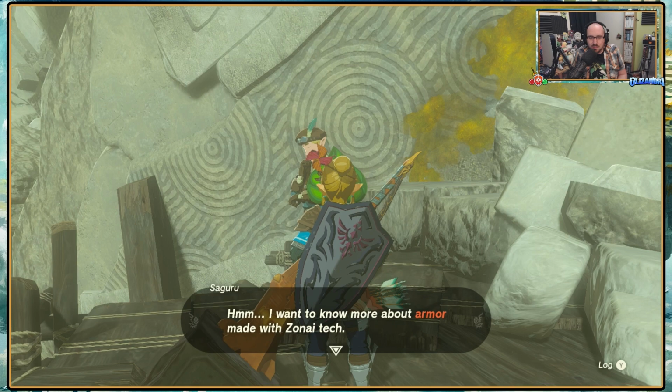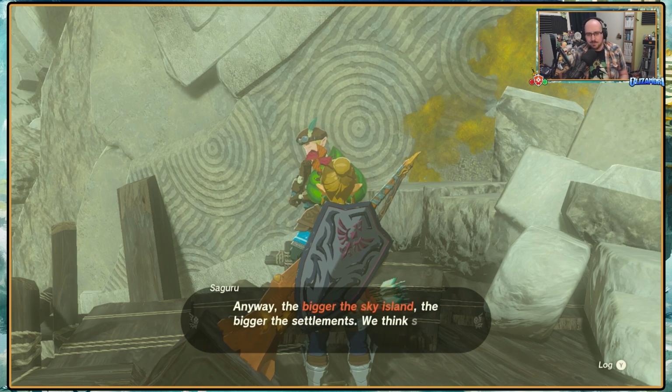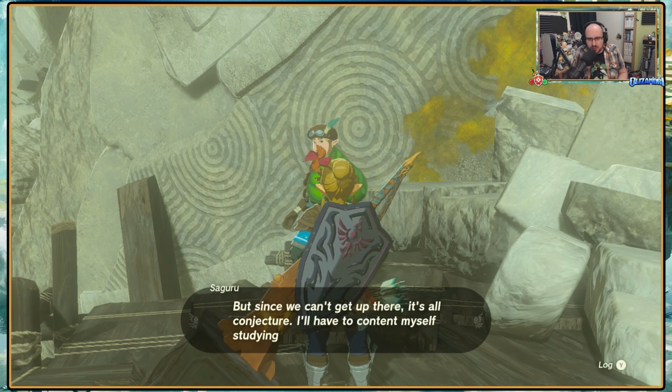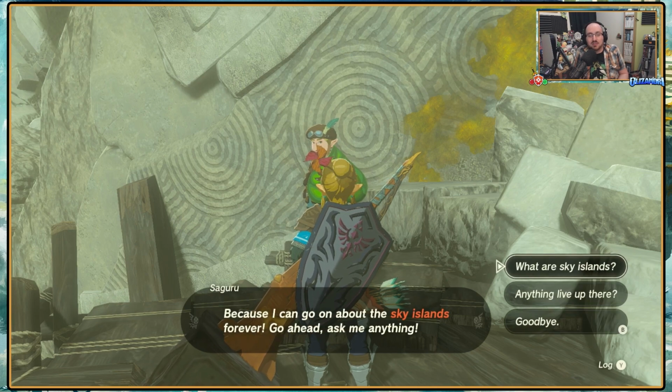I want to know more about armor made with Zonai tech. Clothing and culture are tied together, and there's so much we don't know about either of them. So many mysteries. Anyway, the bigger the Sky Island, the bigger the settlements. We think some sort of cultural relic must be up there. Since we can't get up there, it's all conjecture. I'll have to content myself studying the ring ruins. I'm not boring you, am I? Because I can go on about the Sky Islands forever. Go ahead, ask me anything.